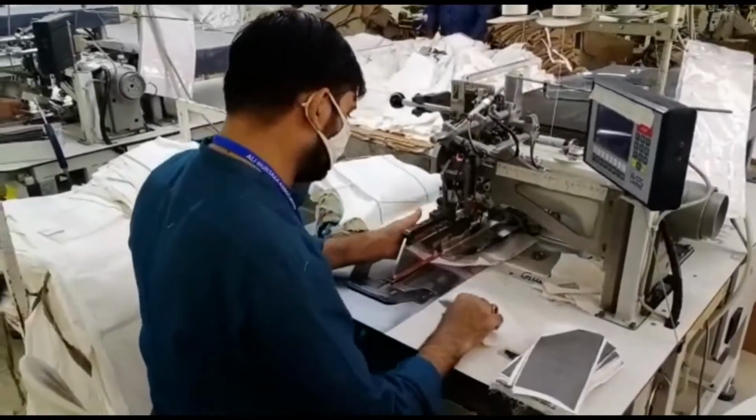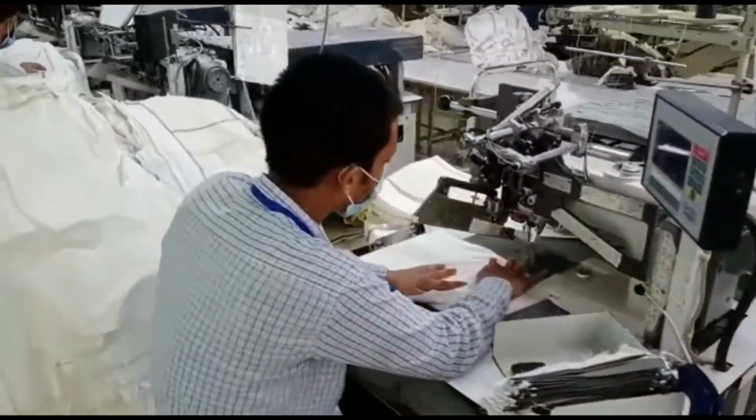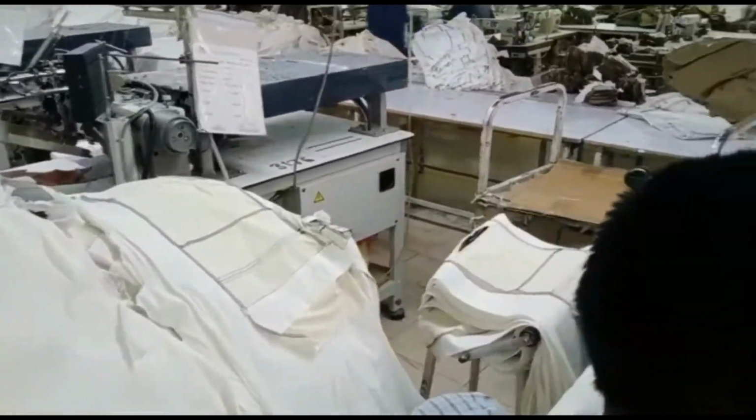This is the auto bone machine section. The work in progress.